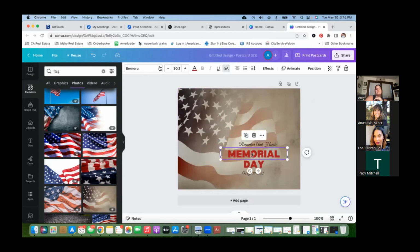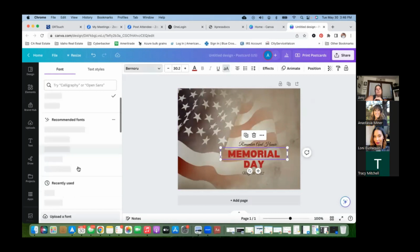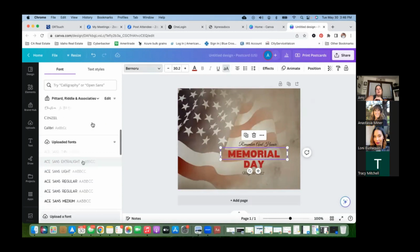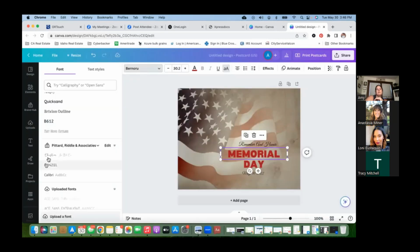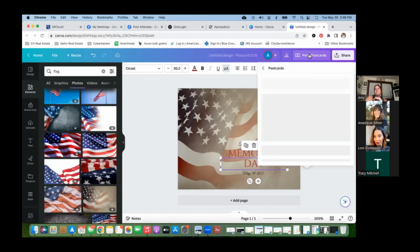You can come in here and change the fonts up. If you don't really care for that, you've got lots of fonts. Remember, because I've got my brand, I can come in here and select from the brand and select the fonts for that brand. It saves those for me, so all my fonts are the same in every postcard that I use, right? And then you can go to print postcards.